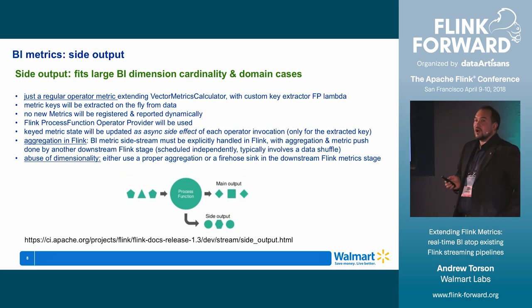That allows us to do aggregation explicitly in Flink. So we can add a downstream stage, which is scheduled independently and typically involves a data shuffle, and pre-aggregate them in Flink or just sink them to a business intelligence data warehouse. And we can actually process massive amounts of business intelligence metrics this way. So this is, I think, a preferred pattern for how business intelligence metrics can be computed in Flink.